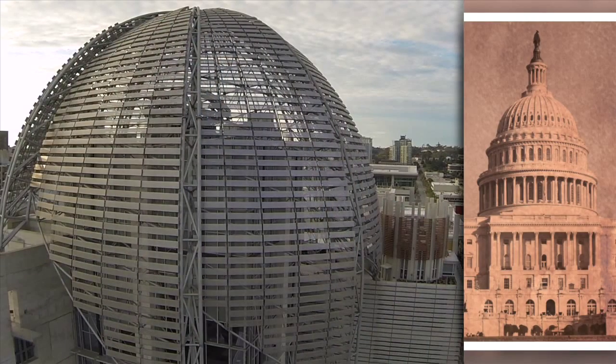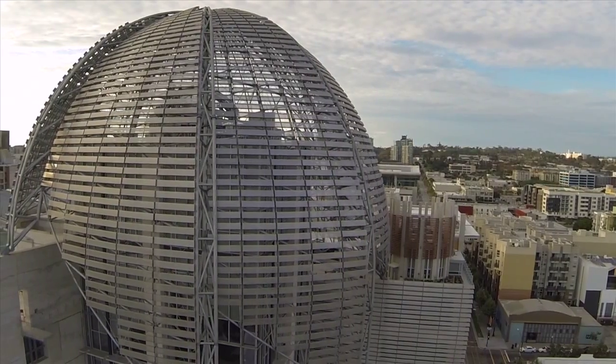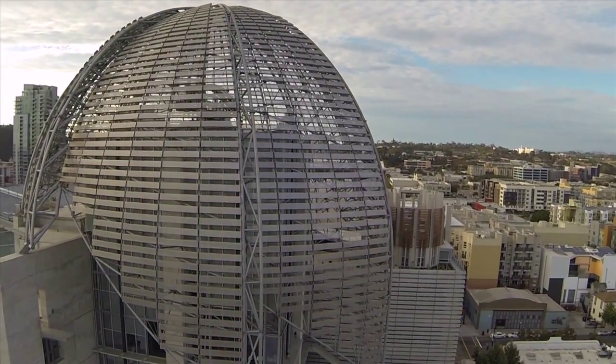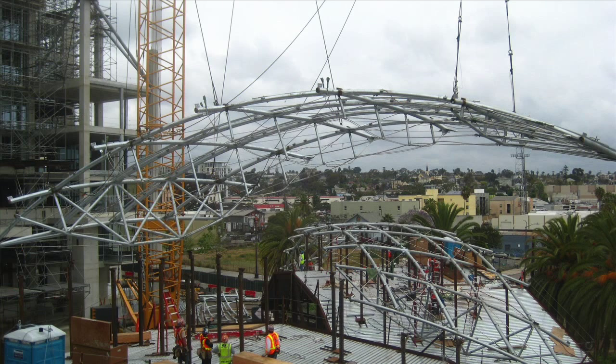Actually larger than the dome on the U.S. Capitol building, slightly smaller than St. Peter's Basilica in Rome, it's a one-of-a-kind engineering marvel. Constructed in Arizona, it was brought here and assembled as two huge cranes lifted the sections into place.